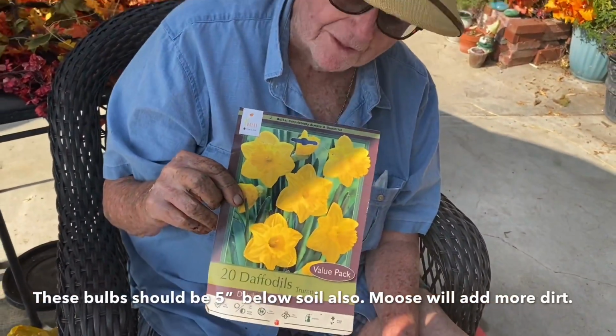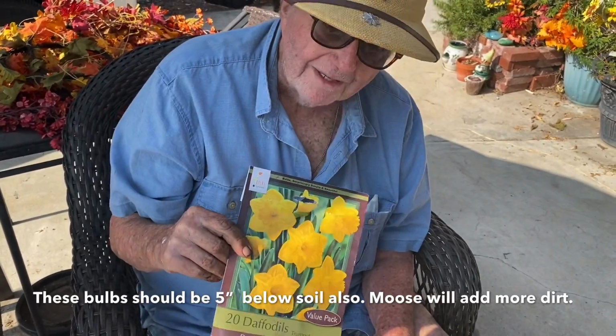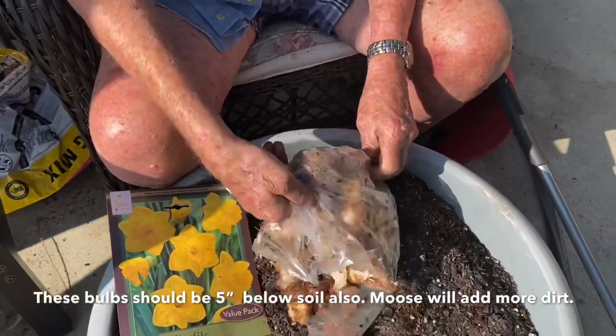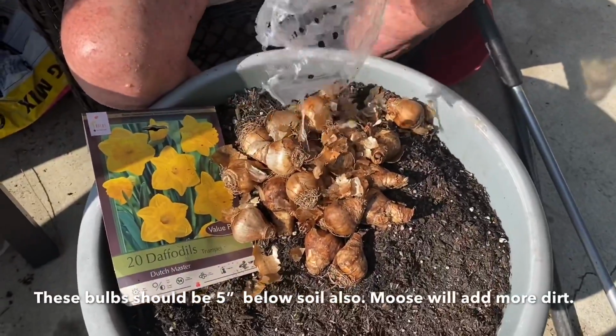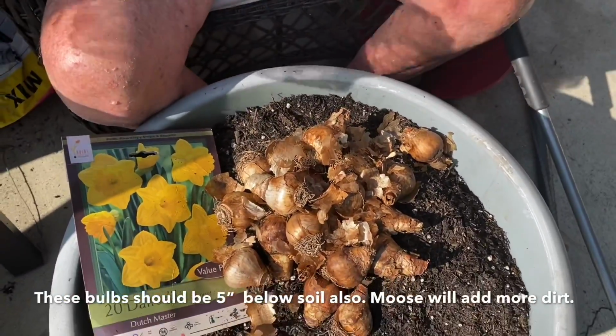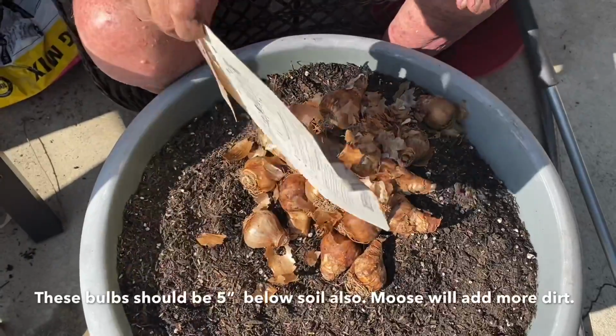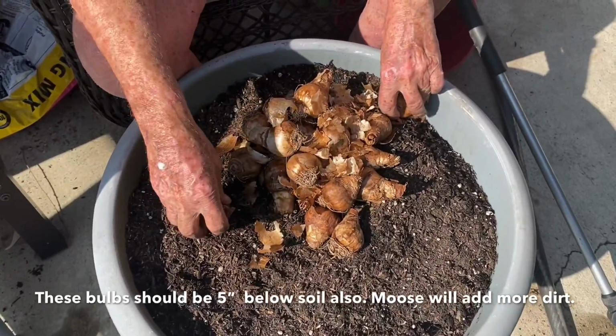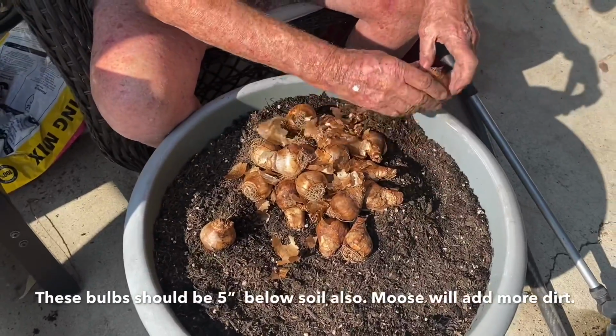Here we go with the daffodils. 20 of these puppies. And it's another problem of, can you fit them all in here? And I guess I'll do it, by George. There'll be 20 daffodils in here somehow. How does Martha Stewart get her fields and fields of daffodils? She doesn't pull all those bulbs out every year, I think.